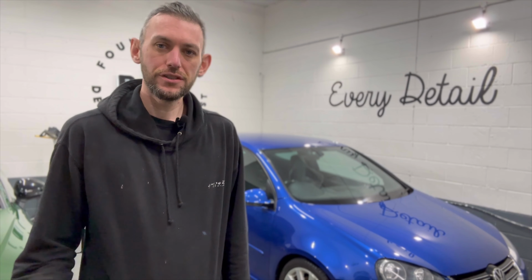Looking forward to getting out in the natural light. I think that's when I'm going to be really happy with the car. When I see it sitting outside, I know the gloss is going to be absolutely insane. If a car looks good in here, it always looks 100 times better outside in the natural light. Let's get that wrapped up and then we can show you guys it all finished.